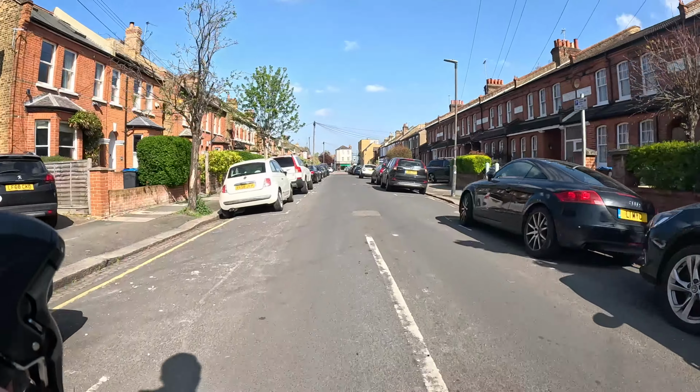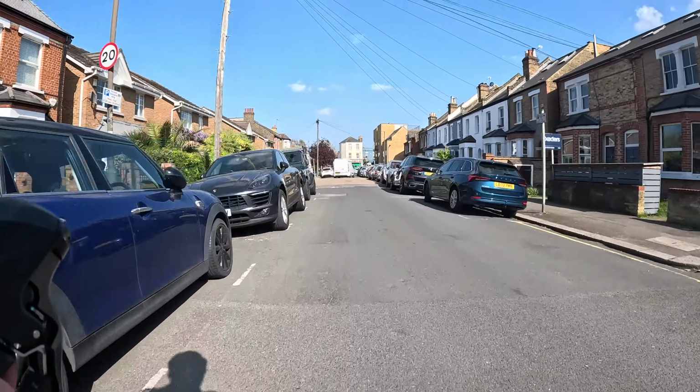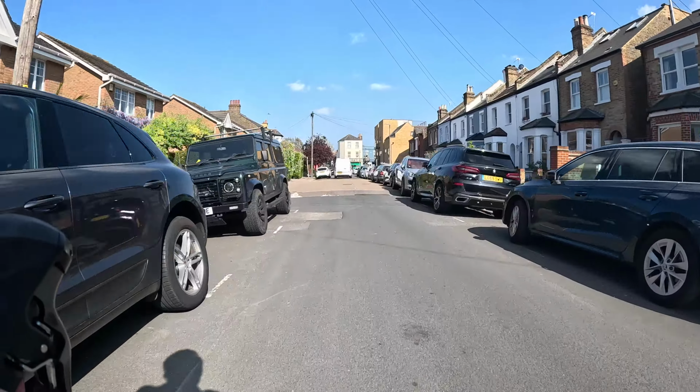Merton isn't amazing when it comes to cycling, but it is far from the worst outer London borough, and I believe that the council is actually working on a long-term strategic cycling strategy for its roads, so if they're doing that, they should probably take a look at this one and see how it can be improved.